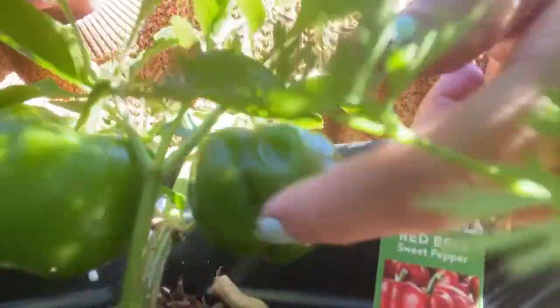So, let me stick my phone in here. You see these? These are pretty big actually. There you go, you can kind of tell how big they are. Couple inches. So those are bell peppers.